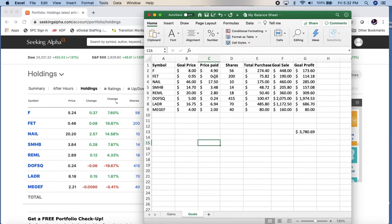These are the price I paid, the shares I have, the total amount of the purchase, if I hit the goal what the sale would be, and the total profit if I hit my goals. So if I hit my goals right now, I'll effectively take $1,290 or $1,260, something like that. I have to go back and look at the exact number, and more than double it. Okay, so, or close to double.